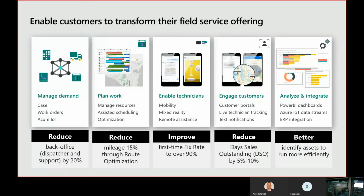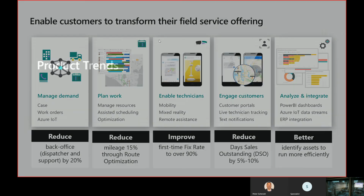So they want to enable customers to transform their field service offering, reduce the back office effort, reduce the mileage from people having to travel multiple times or doing overlapping routes, improve that first time fix rate, and reduce the days sales outstanding. So basically engaging customers better and getting from the first point of contact to the resolution or the sale a lot quicker by having a fully integrated platform, and then getting better analytics out of the AI that's available to us.